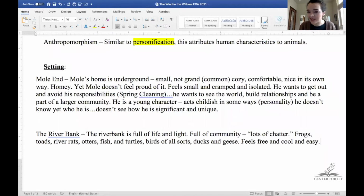And anybody can answer this one in the chat box. What does he compare the river to? Oh, good, Evangeline. At first, he compares the river to an animal. It's alive in its own way, right? It gurgles and chuckles. Yeah, good, Evangeline. It talks, right? It absolutely has a personality.